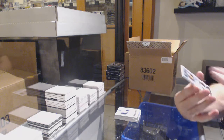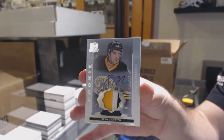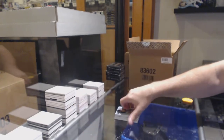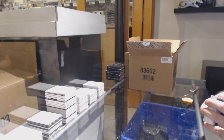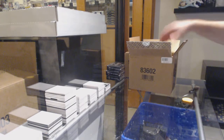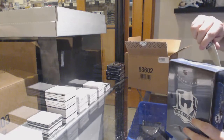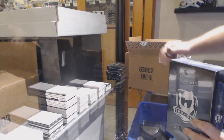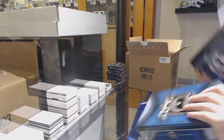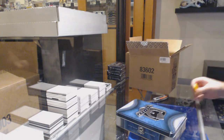And we've got for the Boston Bruins, 249, Seth Griffith. Nice three-color patch. So it is St. Louis. So St. Louis, Winnipeg, and is it Buffalo on NSO? And it's purple. Beautiful. Thank you.